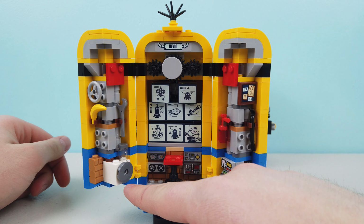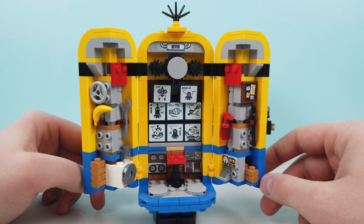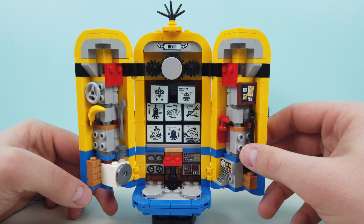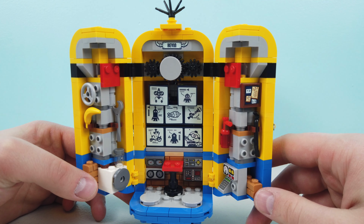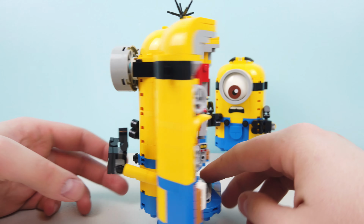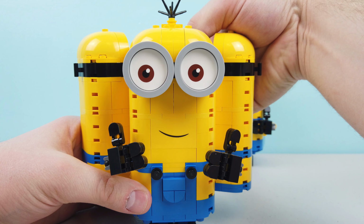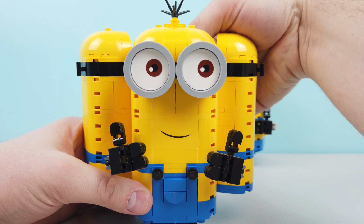It's got a washing machine and tool, banana, looks like a fire extinguisher, another tool, we got a crowbar here, and then it looks like he's got a bunch of plans he's working on, and some computers, different things in there, and then there's some gearing up here that you'll see. So when we rotate him around, if you move the gears, it rotates his eyes, which is kind of a fun feature.